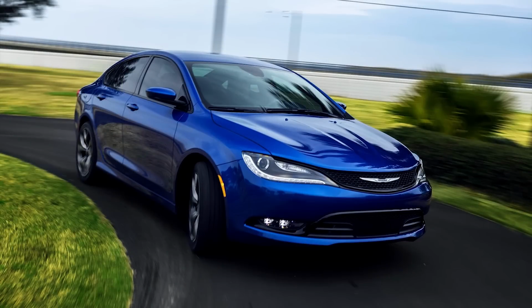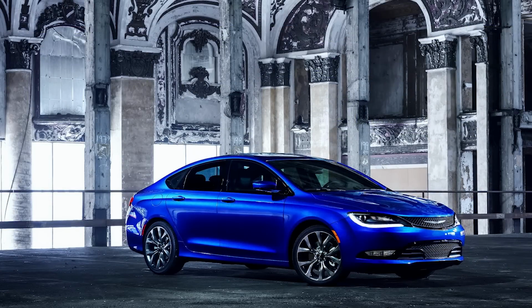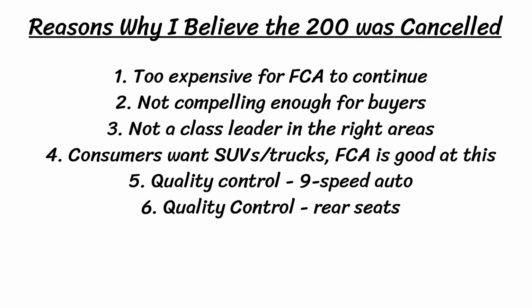Unfortunately, in mid-2016, Sergio Marchionne announced that FCA would be ditching their midsize sedan efforts and getting out of the segment, dropping both the 200 and the Dart. The last Chrysler 200 model was produced on December 2nd, 2016 at the Sterling Heights Assembly in Michigan, and they made enough 2017 models to last roughly 4 months. So now let's look at some of the reasons why the 200 got cancelled, along with some of its flaws.